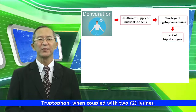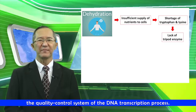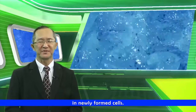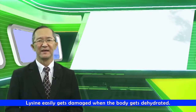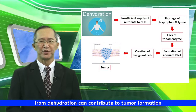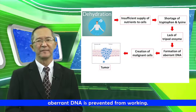Tryptophan, when coupled with two lysines, forms a tripod enzyme that has an intricate role within the quality control system of the DNA transcription process. This enzyme cuts and splices transcription errors in newly formed cells. Lysine easily gets damaged when the body gets dehydrated. Thus, the depletion of tryptophan reserves resulting from dehydration can contribute to tumor formation, since the enzyme that checks the formation of aberrant DNA is prevented from working.